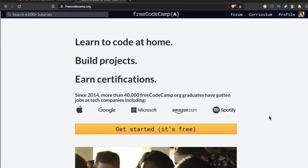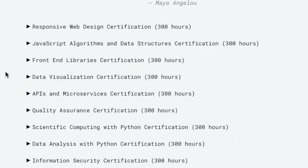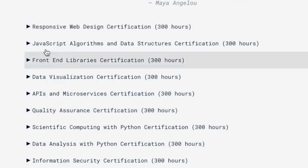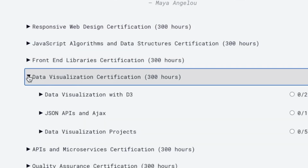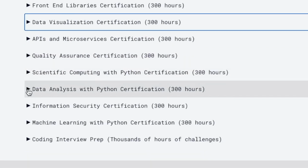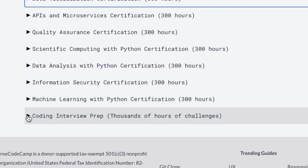So here is the landing page. I'm already signed in, so we're going to go ahead and click the yellow button. And here I am presented with all my learning path options. So we have the responsive web design certification, that's 300 hours. All of these are 300 hours. So JavaScript, algorithms, and data structures. Then we have front-end library certification, data visualization, APIs and microservices, quality assurance, scientific computing with Python, data analysis with Python, information security, machine learning, and some coding interview prep.